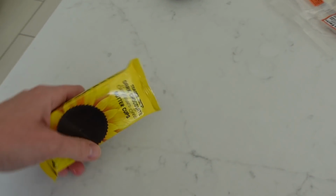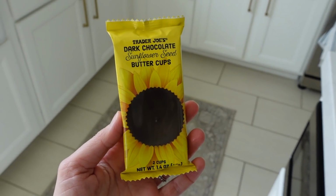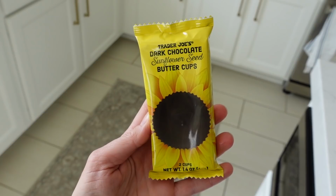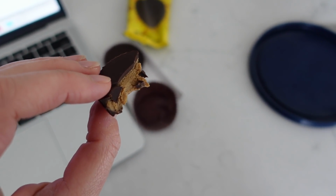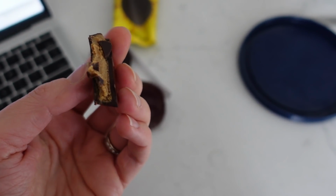Now it's dirty. Okay. Having some of these, I'm gonna hide while I eat them so nobody takes them from me. Definitely not as good as a normal peanut butter cup. Definitely tastes like sunflower seeds.